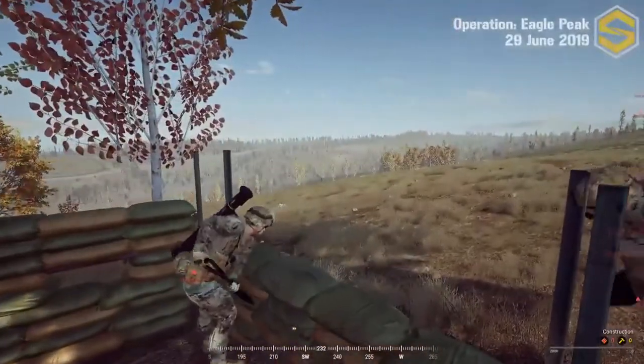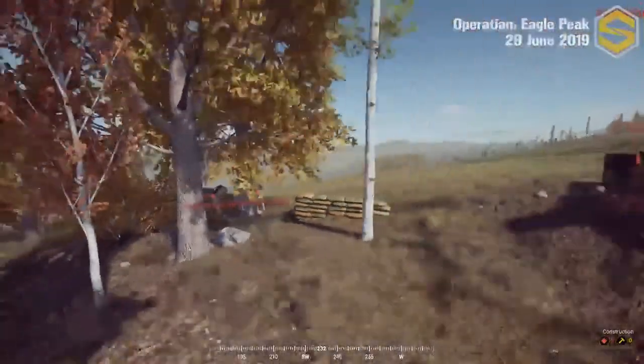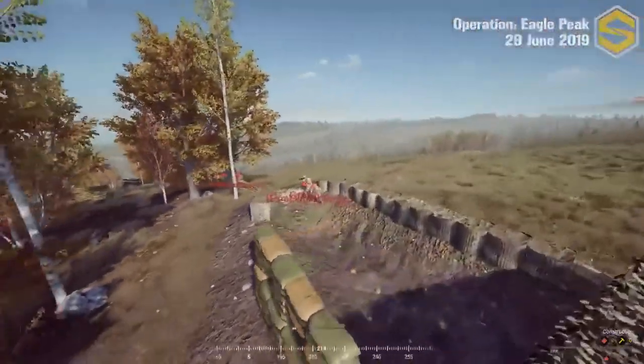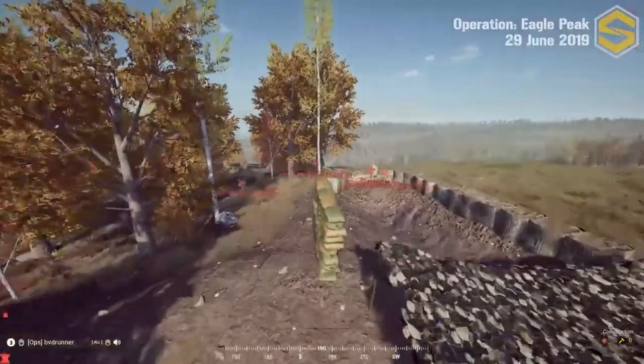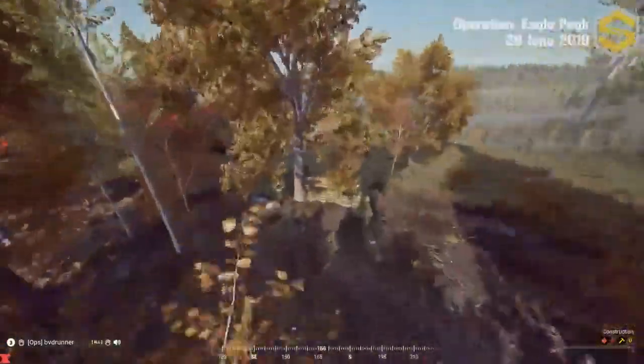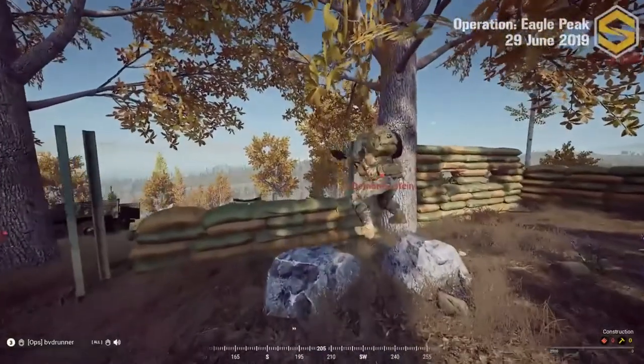U.S. going to be very fortified, but against three BTRs, those sandbags will not last very long. Blackbeard, if the infantry is pushed up on the sandbags, they're going to get damaged from the BTR cannon fire. Push up the hill.